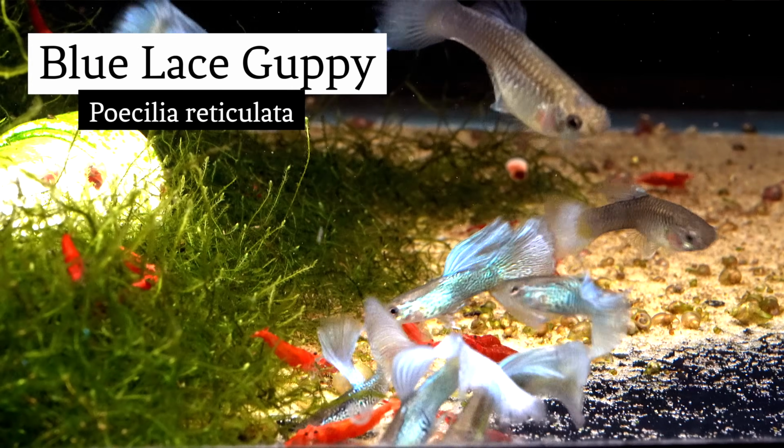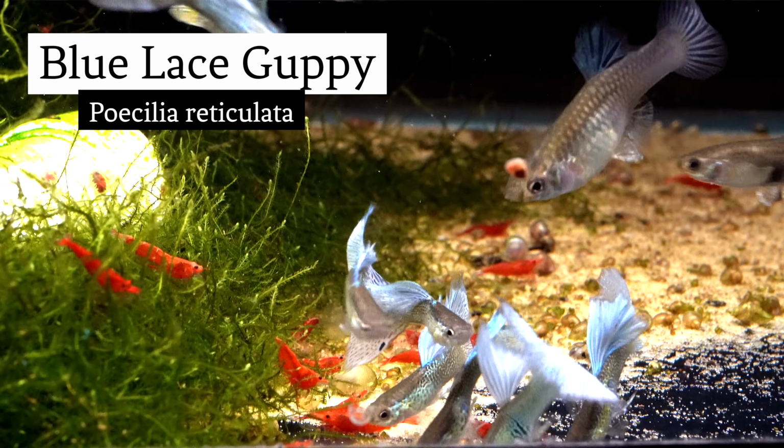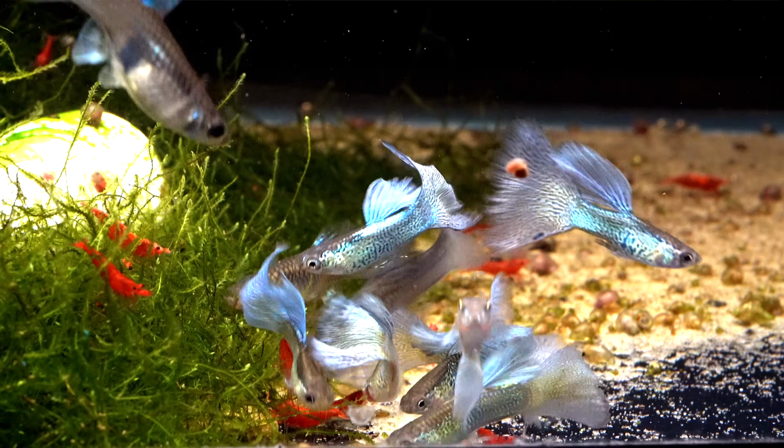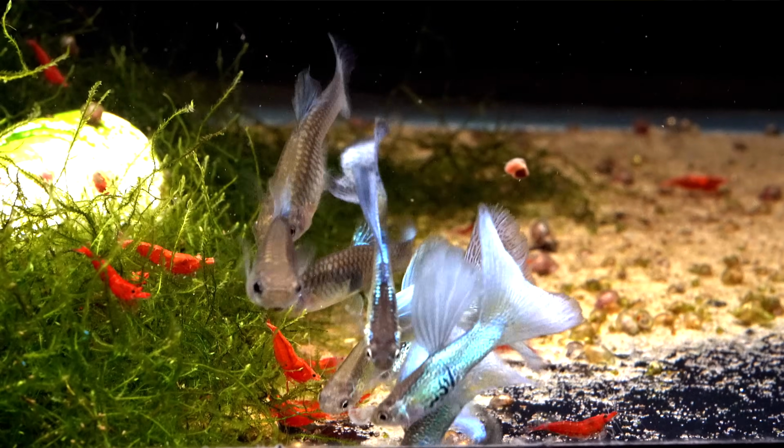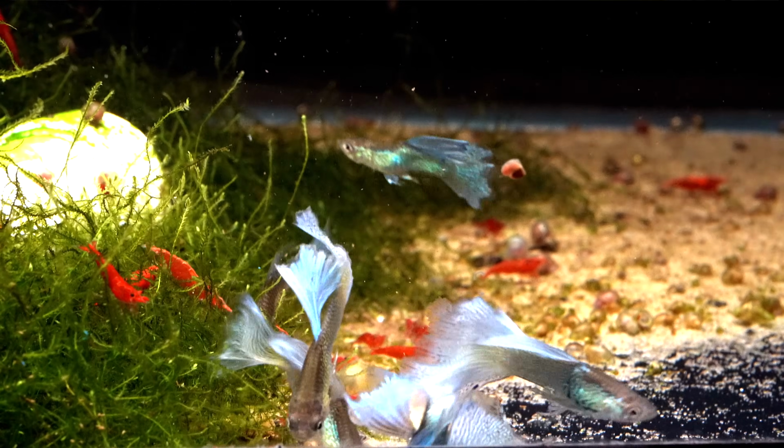Now, they'll eat anything. They'll eat pellets, they'll eat flakes, they'll eat frozen foods, they'll eat dried foods, they'll eat live foods. They're not picky fish whatsoever. But just be sure to mix in some veggies. I think that's really important for livebearers.